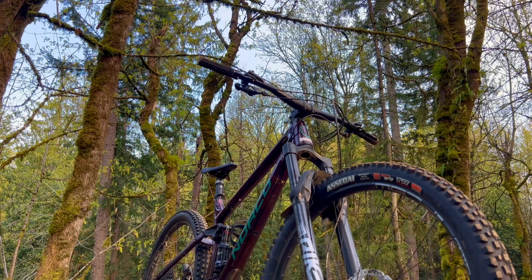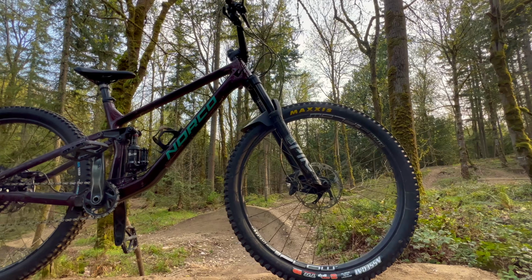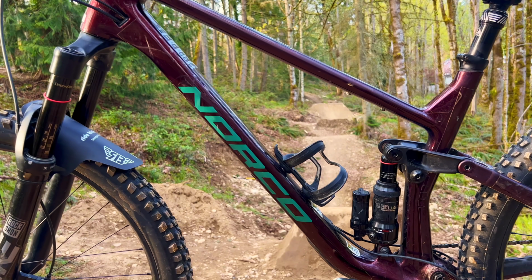This bike is the Norco Optic, recently redesigned and riding great. Over the past few months, I've had the chance to get comfortable on this bike, so today we'll go over how it stacks up against competitors and my overall thoughts.